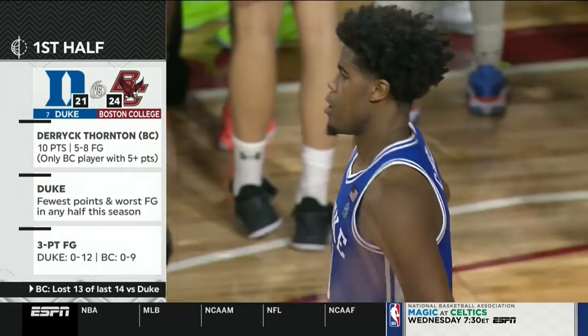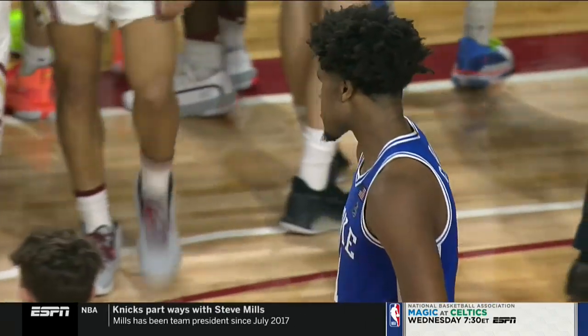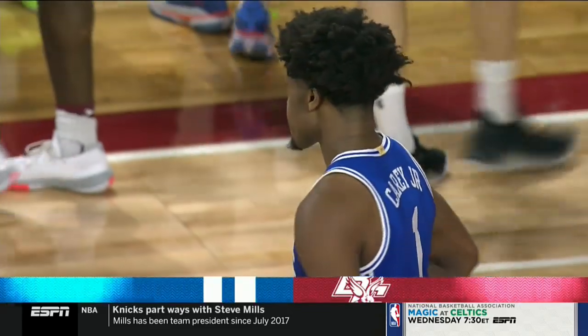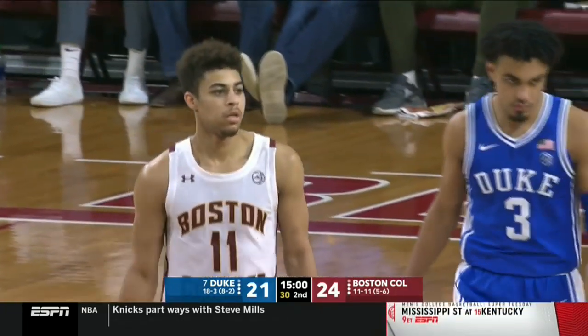Derek Thornton leads all scorers with 10 points, the former Duke player by way of USC and now at Boston College with 10. Vernon Carey had 9 and asserted himself, particularly later in the half.